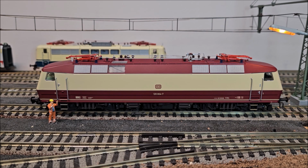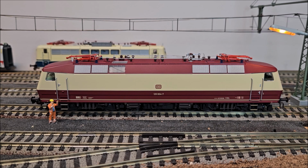Then 5 and 6 is the cab lighting corresponding to the sides. Function 7 is an optional function, which is only on another model. Same with 8 and 9, which is the train destination signs, which we don't have. Then function number 10 is the shunting gear. Number 11 is sanding.